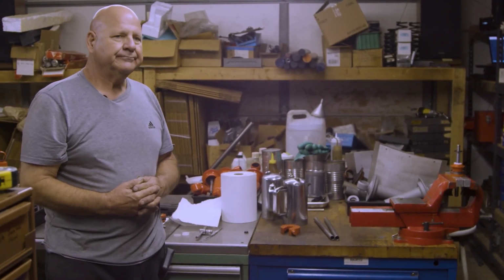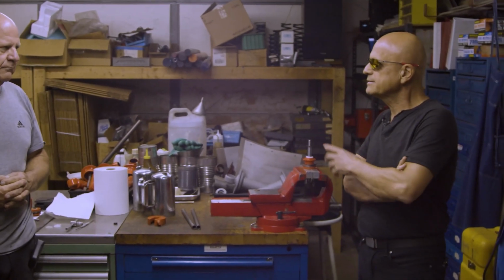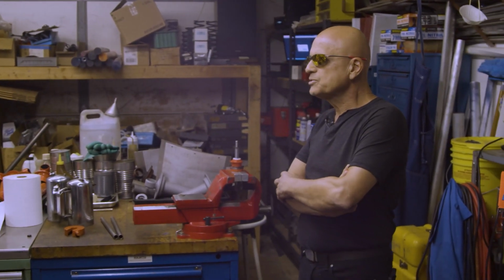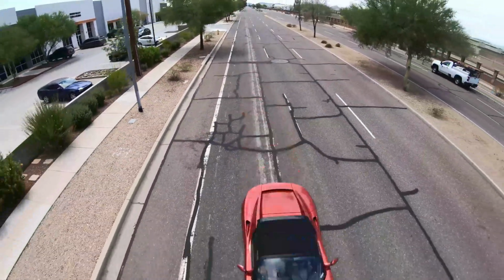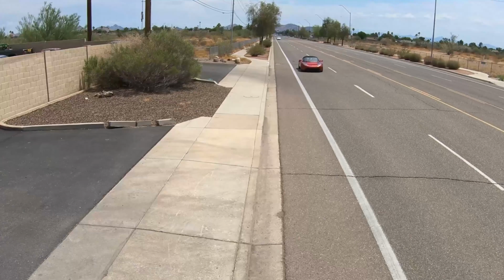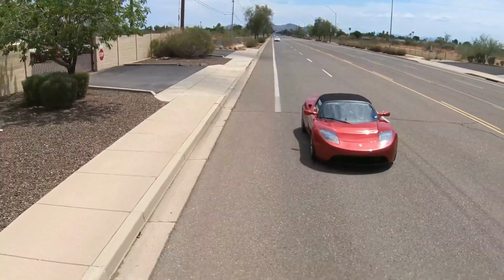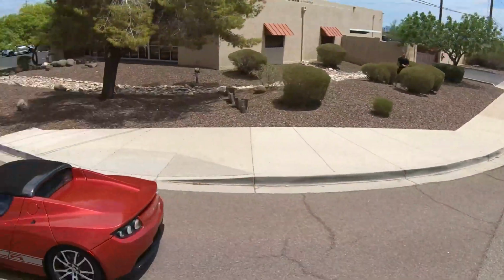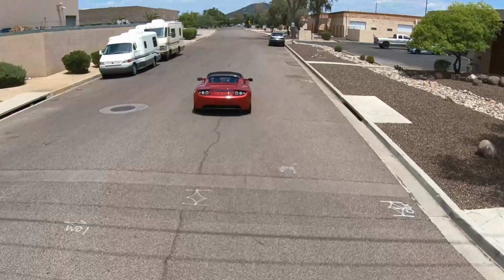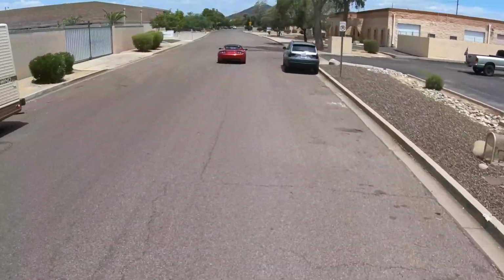Now with the number of Tesla Roadsters that we have come through our shop, I'm the designated test driver. I notice a distinct difference between the low mileage Roadsters and the high mileage Roadsters. I would venture to say that the average owner doesn't realize how bad their shocks have gotten because it's such a gradual decline over time. Correct. But suddenly they realize that their Tesla Roadster is now a bone-jarring experience when they take it out.